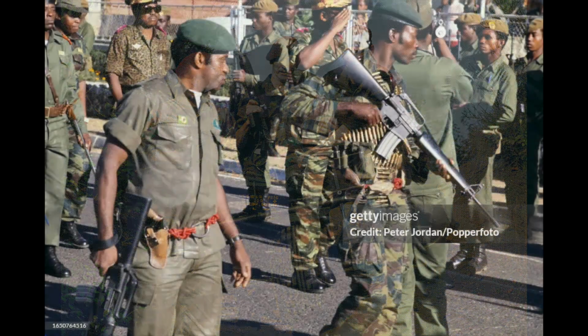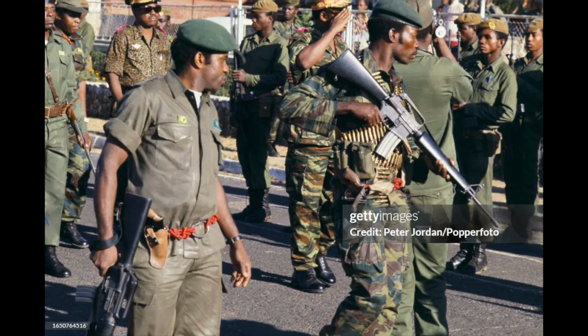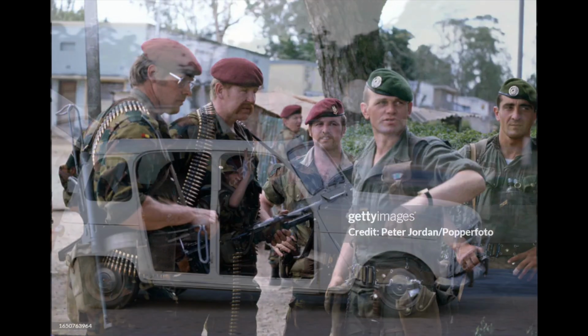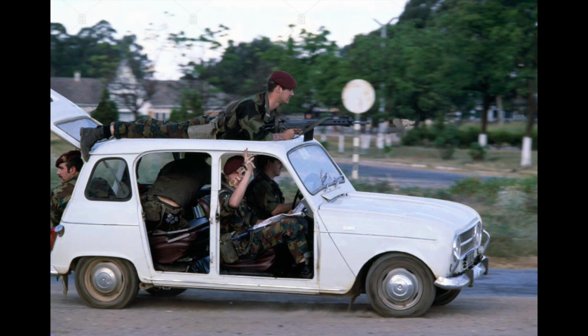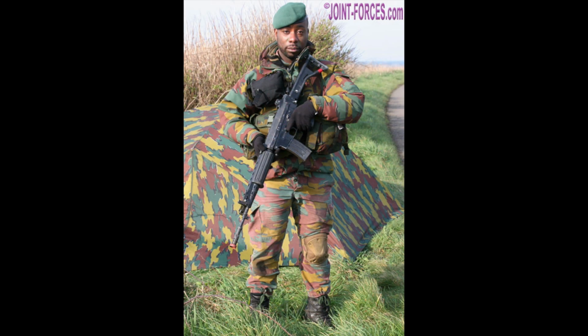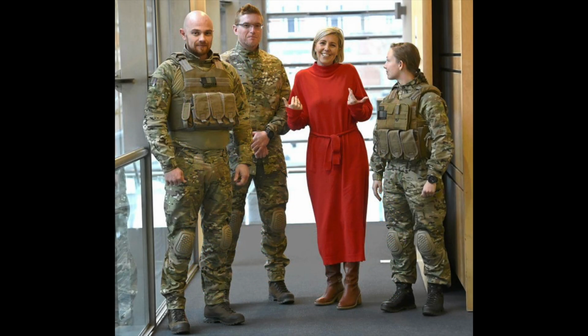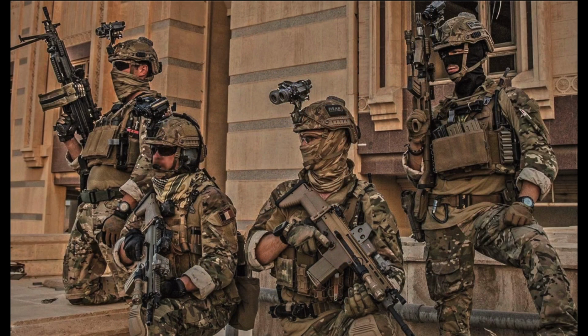Some Belgian soldiers complained that the camouflage was too bright and didn't blend into any environment. In the 1970s, Belgium made changes to Jigsaw, making the colors darker to be more effective, and made more changes in 1999. Belgian Jigsaw continued to be used until 2022, when Belgium announced they were phasing it out in favor of Multicam. Although the pattern is slowly being phased out, it is still popular amongst reenactors and military collectors.